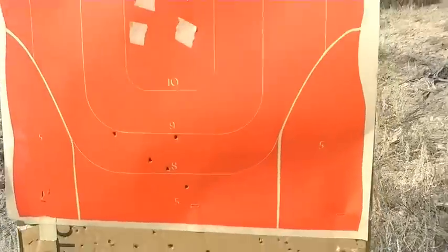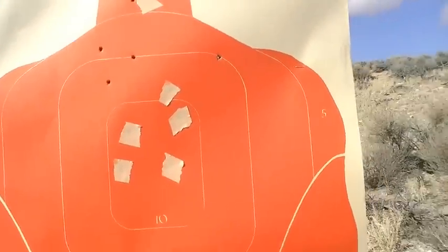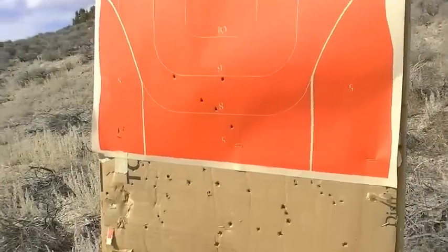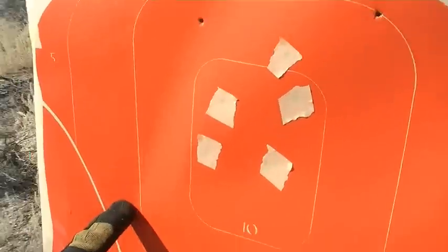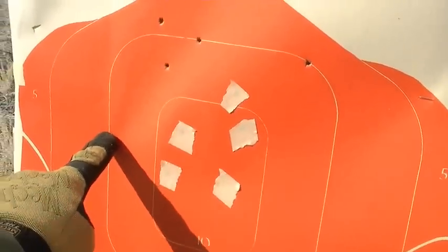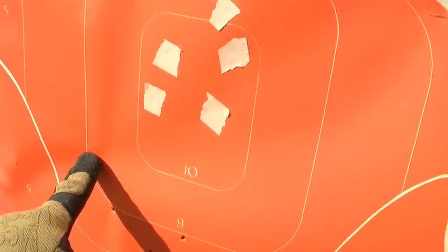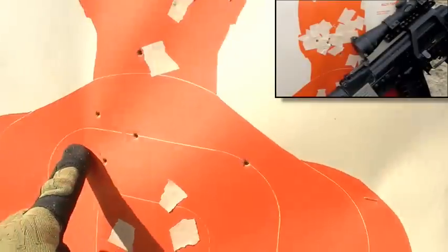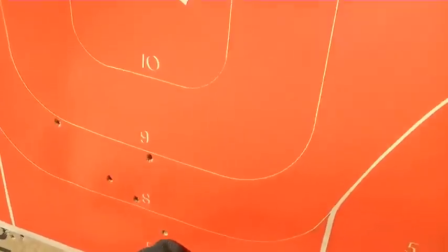So again, only the 9 ring counts on these running guns by Nutnfancy dudes. Here's what I want you to do to get better. If you go rollover prone, aim right here. If you turn your gun completely sideways, aim right here. If you're canted at a 45, aim right here. Okay? This group is poor trigger control. This is good trigger control here.